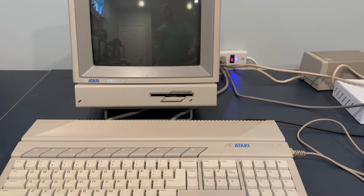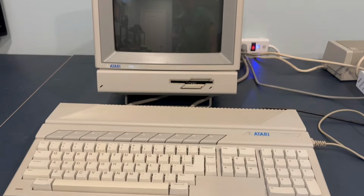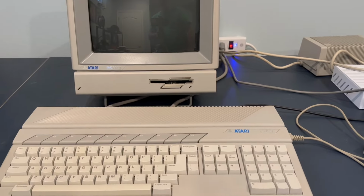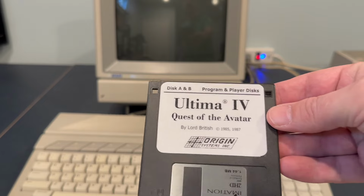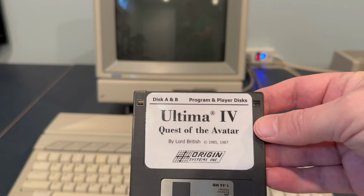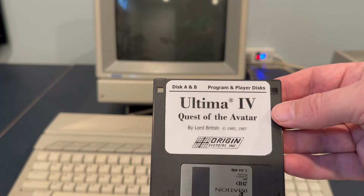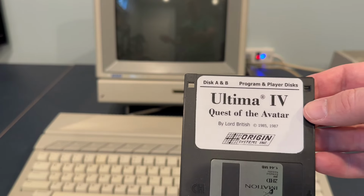And what I needed is a disk to test this out on. We have our 520 ST. We have our monitor with a double-sided floppy disk drive. We have the power supplies. We even have a mouse. We are ready to say launch. This right here is a hacked copy of my favorite game, Ultima 4, Quest of the Avatar. See my other video if you'd like to see something about Ultima 4 specifically. This is a hacked version that has disks A and B on a double-sided floppy drive rather than having to swap back and forth between two single-sided floppy disks.